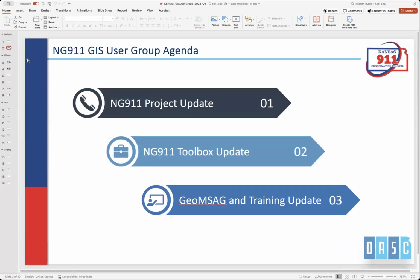Today we will follow the general outline that we follow pretty much every time. It seems to work, and if it's not broken, don't fix it. I'll start off with a project update, and then Will Trimble will take over and give us any updates on the Next Gen 911 toolbox. Then Sherry Massey will provide an update on anything related to GEO-MSAG training and miscellaneous updates related to Next Gen 911 and GIS. So let's get started.